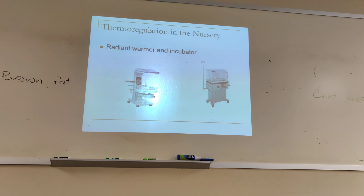On the other side is the incubator. The incubator, like I said, provides a controlled temperature environment for the baby. Okay. They use it a lot in the NICU. They use it for transport. Okay. Move the baby from one hospital to another, or from one unit to another.